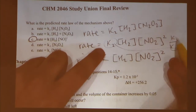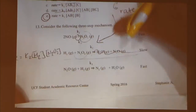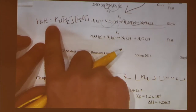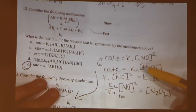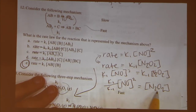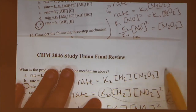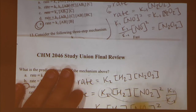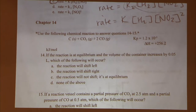If I had numbers for these, the H2 is from our original rate law. Our rate law was K2 times H2 times N2O2. We couldn't have N2O2 in there, so we figured out by using our reversible reaction what N2O2 could be, and we plugged it in to get a new one. Our K's could be any number. They're usually not the same number, so you can't just put K squared over K or just a K.